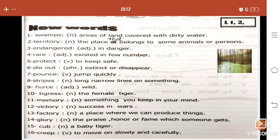Memory means something you keep in your mind, like a memory of a place you visited, a memory in your childhood. Memory, something you have in your mind from the past. So a memory is something you keep in your mind.